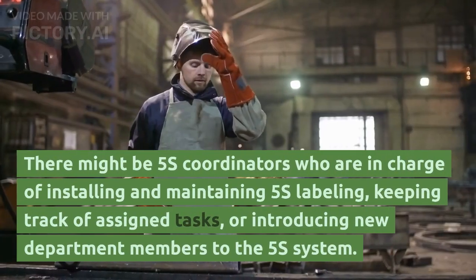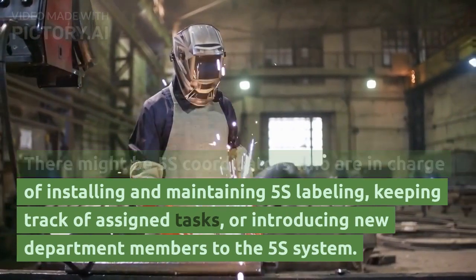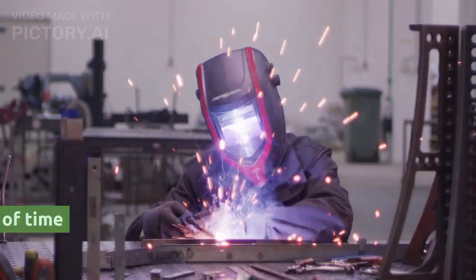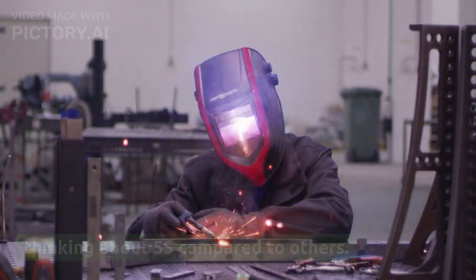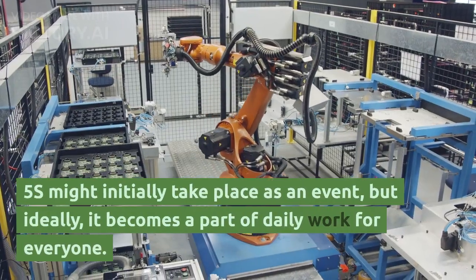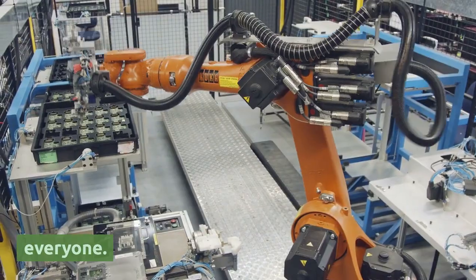There might be 5S coordinators who are in charge of installing and maintaining 5S labeling, keeping track of assigned tasks, or introducing new department members to the 5S system. These people will obviously spend a lot of time thinking about 5S compared to others. Everyone should think about 5S regularly, though. 5S might initially take place as an event, but ideally, it becomes a part of daily work for everyone.